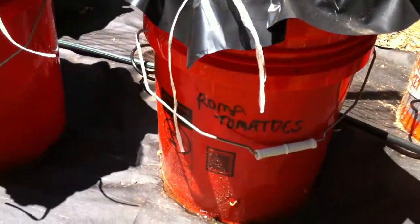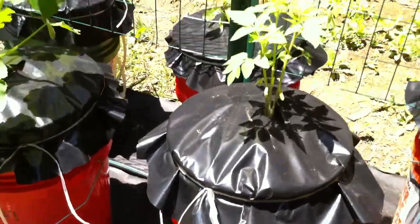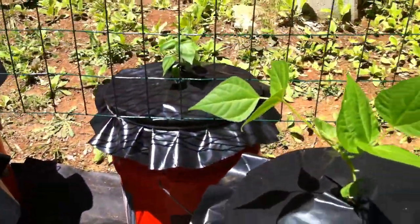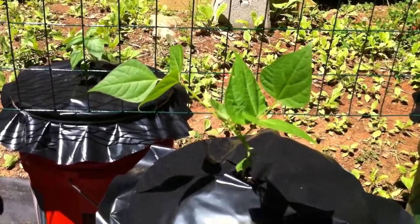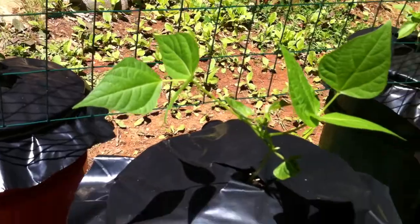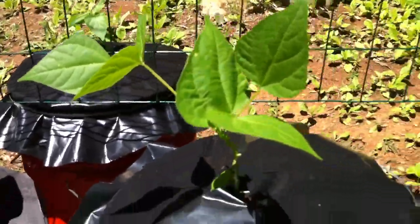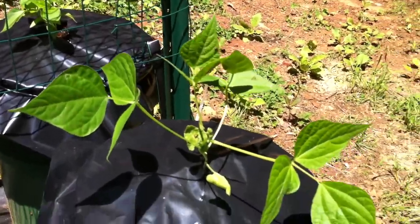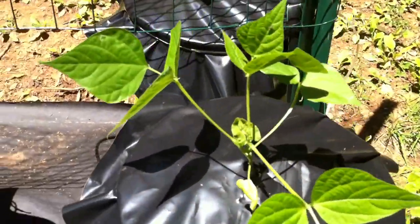Most of them were cloned, and they were just cut yesterday, so they don't have roots yet, but sure they will be developing soon. This is our bush bean, which I've never grown before, but looks to be doing very well. It was also weeded down to just 1. And again, another bush bean, which seems to be doing very well in its bucket.